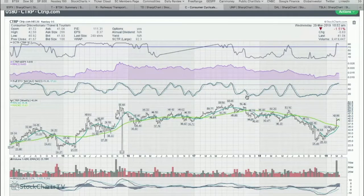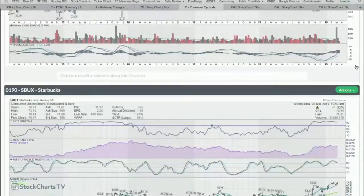C-Trip, again, nice flag pattern, holding tight. So watch it closely. This is a really nice, I'll call it renewal of trend to the upside. You still got down sloping tops here, so we need this to flag and then take off to the upside.